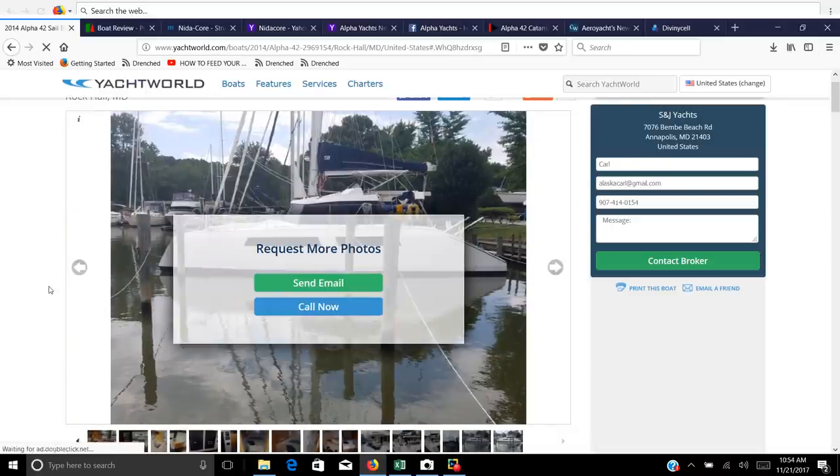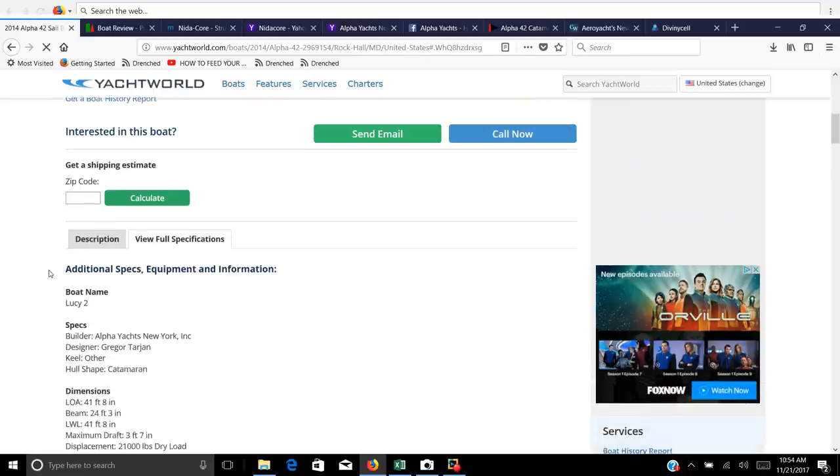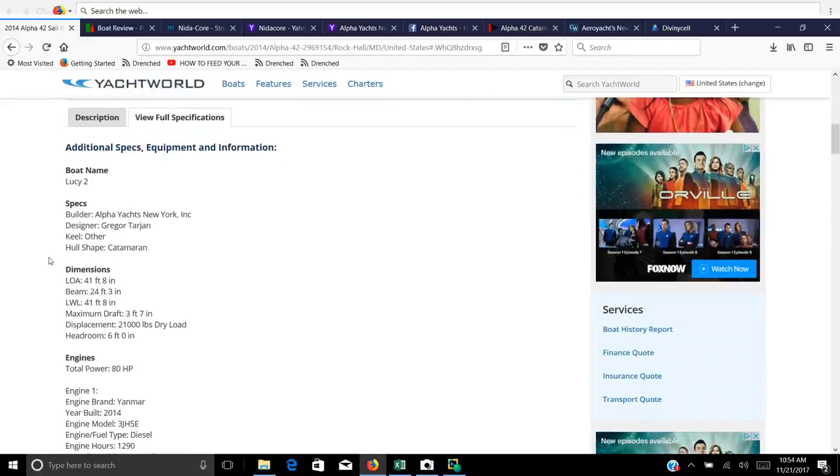All right, so that was the photos of the boat. So now is what I do when I typically look at boats: I go down here, I read the description. Okay, Lucy 2, builder, Alpha Yachts, Inc. Never heard of Alpha Yachts. Gregor Tarjan is the designer, and it's a catamaran. Okay, well, let's go down and take a look at the specs.